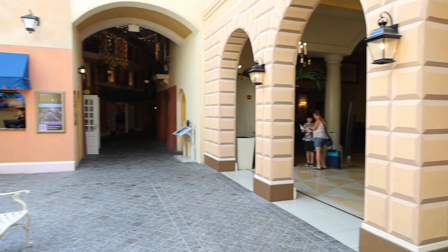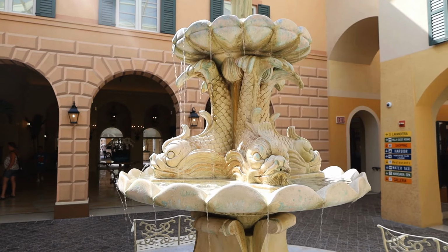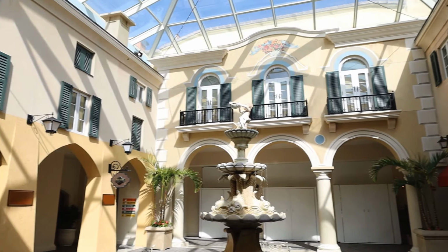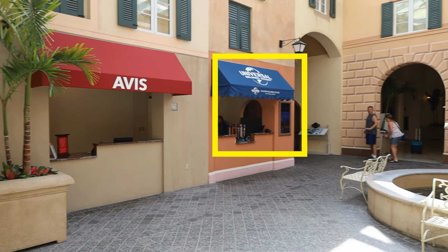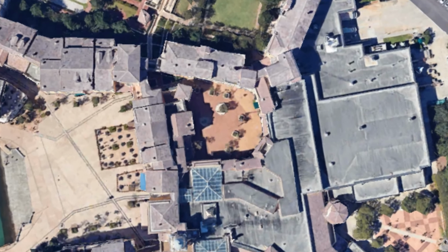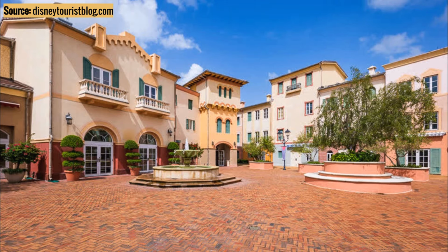Continuing down facing towards the lobby is a cute little room with a mini European water fountain, benches, glass ceiling, and building designs, and booths for Universal vacation packages and Avis. You also access a small courtyard from there, but it was blocked off. But this is what it looks like though.